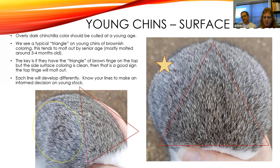So here's a little baby, it's the same rabbit in both pictures. If you look on the picture on the right, there's that triangle that you're going to see some of the muddiness in. And you'll see it's a little bit browner tinge than where that yellow star is. Further back over its hips and down low, it's much more bright and that pearly whitish, it's not real white, it's pearl color. And this is the same rabbit on the left. You can still see in that triangle where it's kind of a little muddy, but down on the side, it's nice and bright. The key is to have only the triangle area have that brownish tinge on the top, where the side is cleaner.